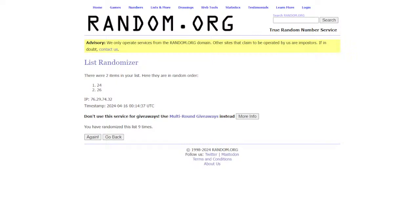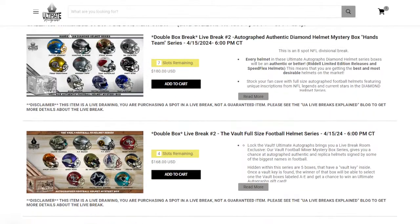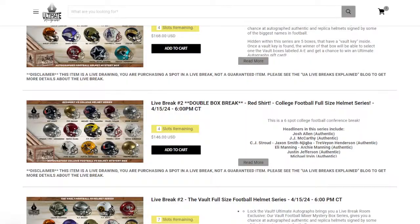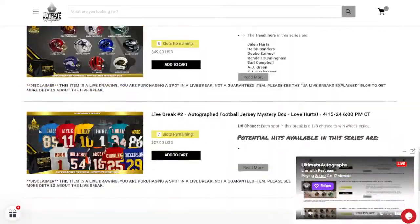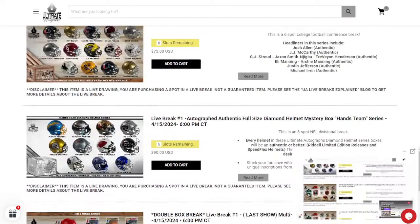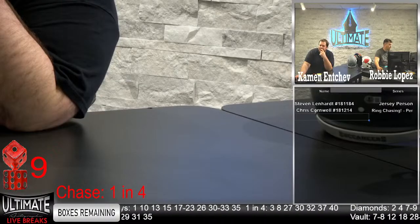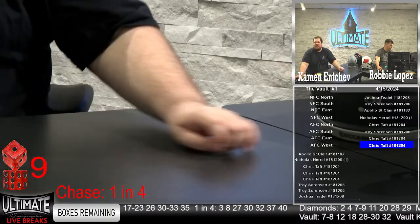This will be Steven's personal here. And then hopefully by the time this is done, Robbie, we'll be on to our vault break, right? Only 4 to go on that vault double, folks. 4 to go. Let's see the vault single. Vault single box, that one is still 7 to go. So 33 folks watching the Larry Bird number.